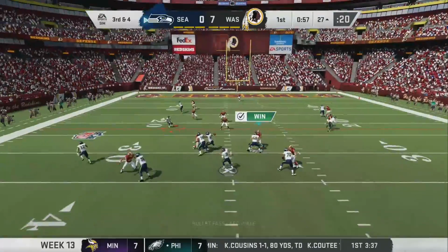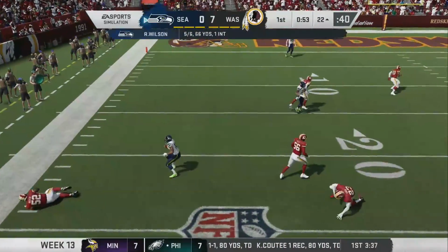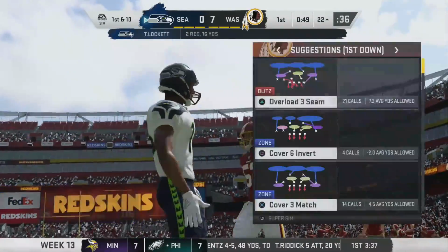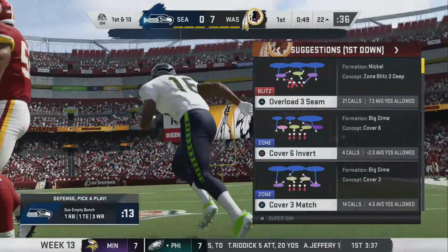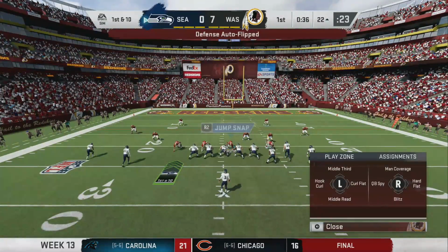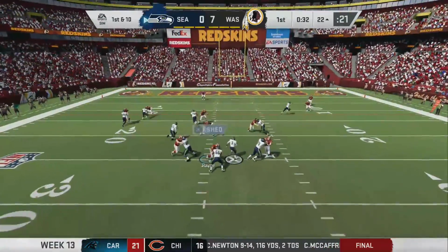From the gun on 3rd down, Wilson. And he's got Lockett. And he's going to get the 1st down here as he's taken down at the 22. Wilson to Lockett there for the Seahawk 1st down. Wilson now, after the pick on the last drive, 3 for 3 to start this drive. It's 1st and 10.